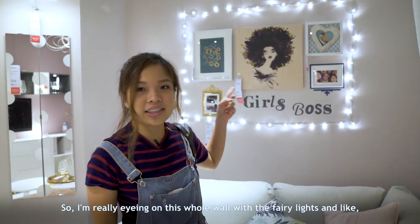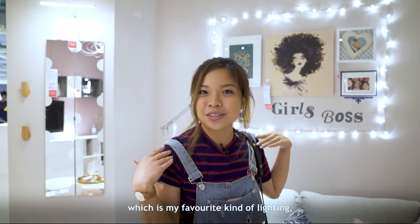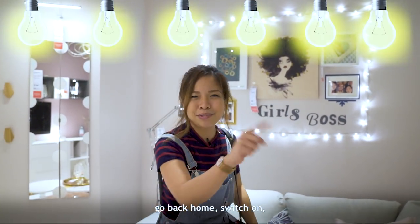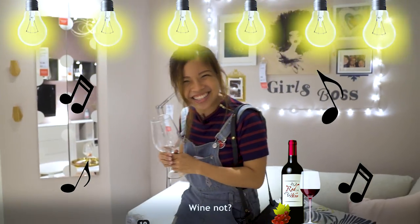So I'm really eyeing this whole wall with the fairy lights and your favorite pictures. If your dormitory has orangey lights, which is my favorite kind of lighting, perfect. After a long day of school, go back home, switch on some music, wine. Oh my gosh, wine. Yes, why not?